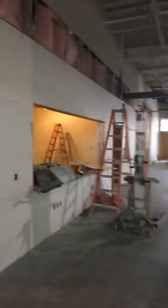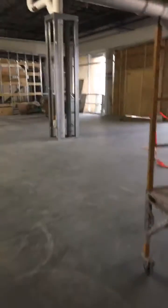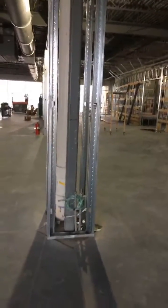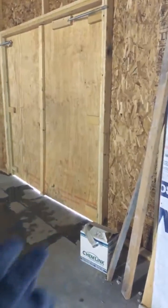It should be a really cool effect, and this will be the accent color that'll come through this area. If you look around over here, you can see they're starting to frame up these posts around the structural beams that are holding the roof up. They're going to put drywall all around these, and our welcome center will be situated right below this, wrapped around this area, and there'll be a big TV hung on the wall right here. And here's the main door on the east side.